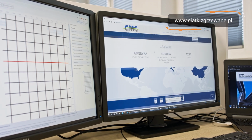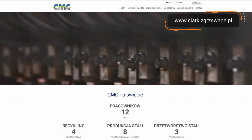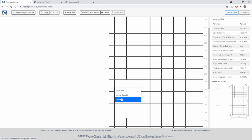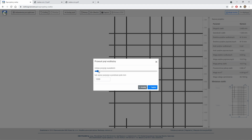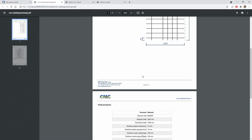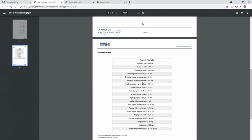Furthermore, we have a proprietary system at CMC Poland to help you design with standard or non-standard mesh. You can save every design in the system, return to it for editing, and download it as a printable PDF file, including the calculated mesh parameters.